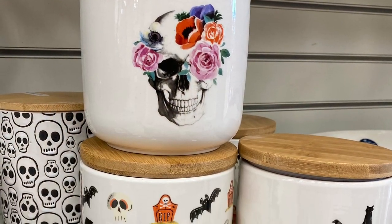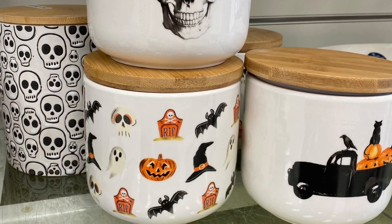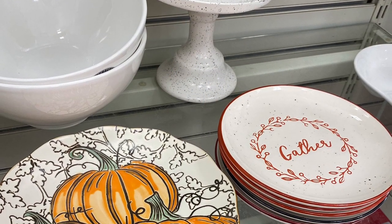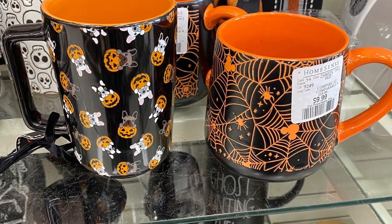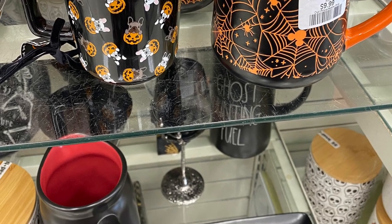Some more great canisters. These were all around $9.99. So lots of them for Halloween. Love the black truck there. The jack-o'-lanterns. They had some plates. Not a lot of fall plates, but they had the gather one there. They were $4.99, I believe. And the pumpkins beside. Some more great mugs for Halloween. Love the little Frenchies there with the jack-o'-lanterns.